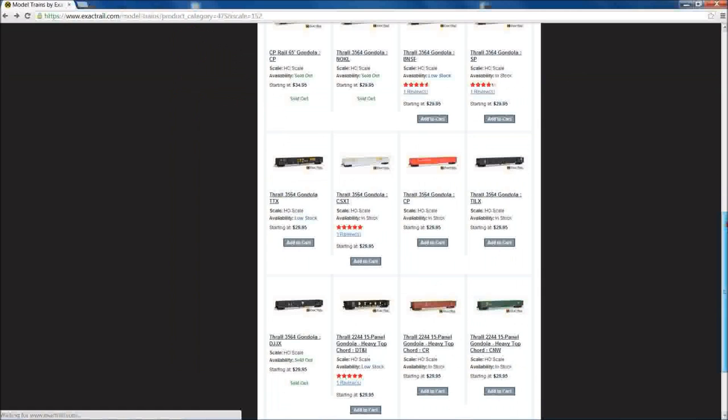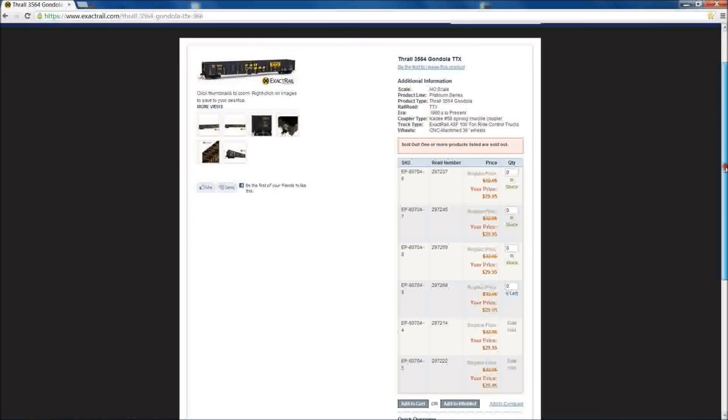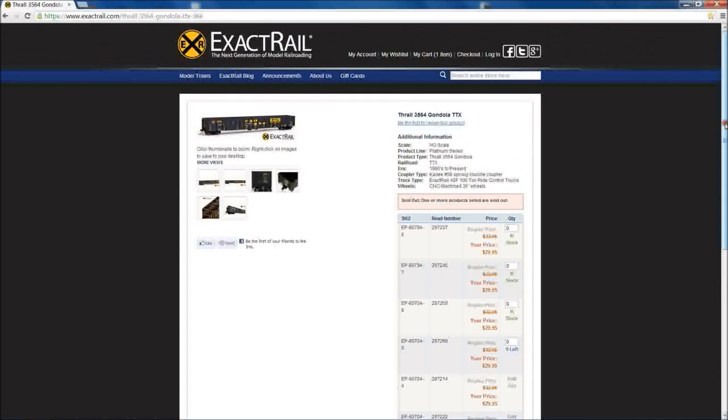Now, I like these gondolas so much that I'm actually going to be ordering all of the road numbers from ExactRail with these gondolas. Those are my favorite out of all these products I reviewed. But anyway, that's the website.